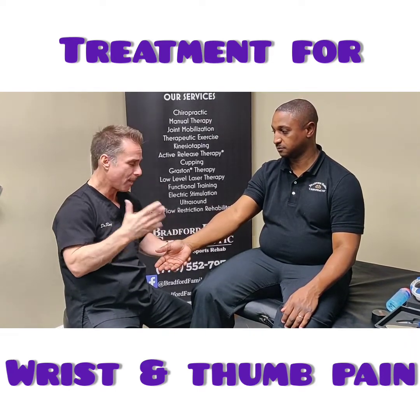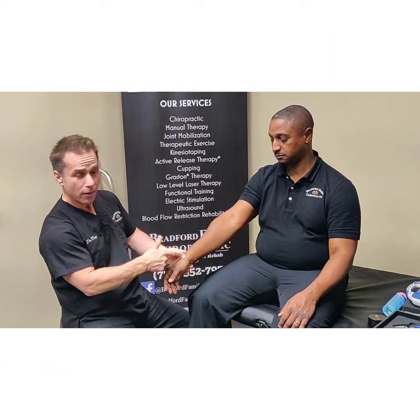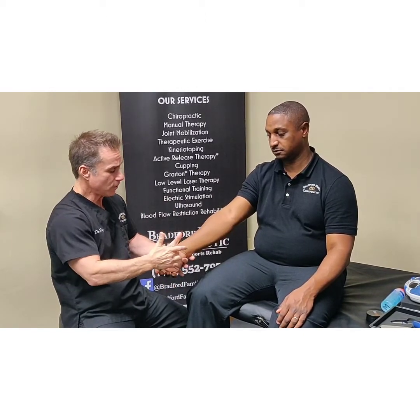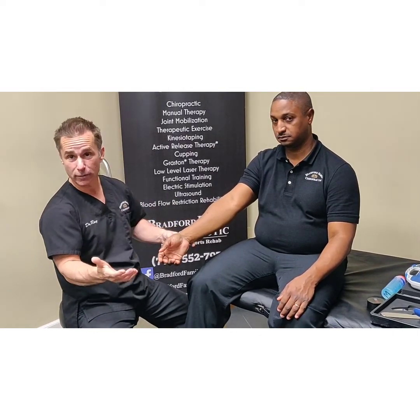So just to recap that, we're suspicious of some type of inflammation at this joint, whether it's the anatomical snuff box that's usually on the dorsal aspect of the wrist. Being that his pain is more on the palmar aspect, so the volar aspect, I suspect it's going to be something a little different than stenosing tendinosynovitis.